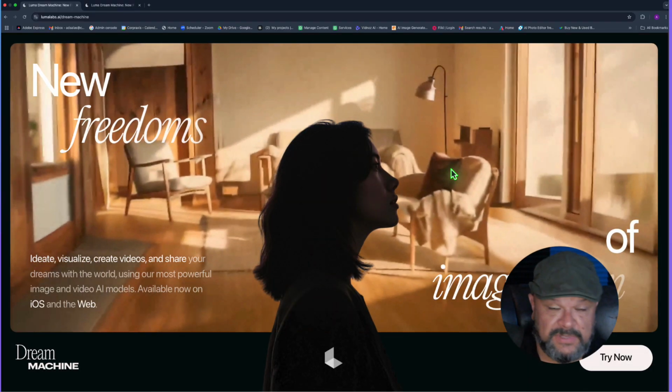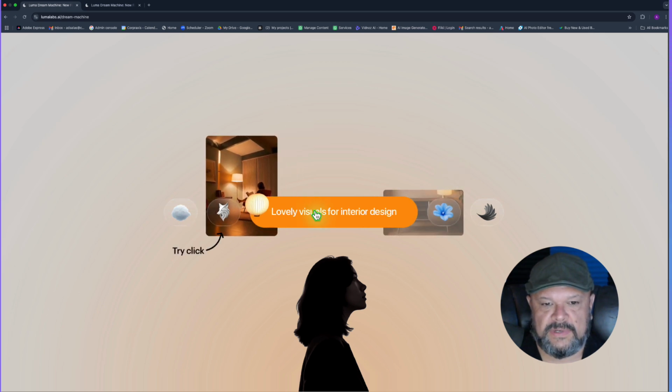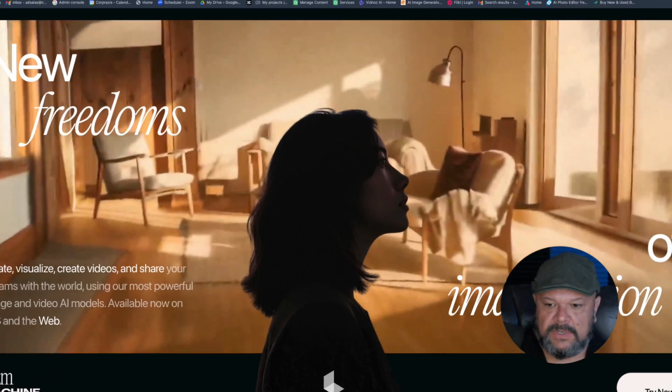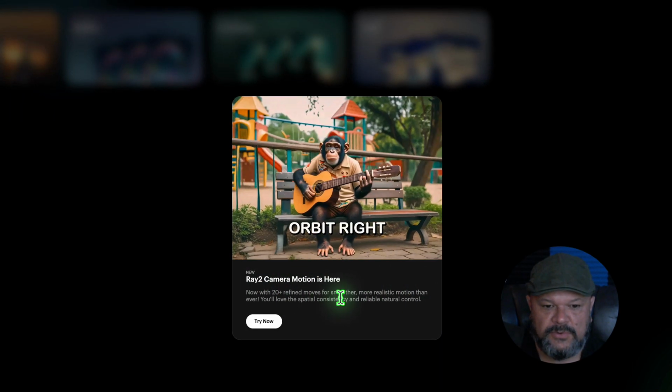Okay, who's ready to play with this Dream Machine? I got the app and we're ready to go. Let's do it. Let's go and find out what we can do with this thing. And we can try it now. There we go. Ray 2 camera motion is here.